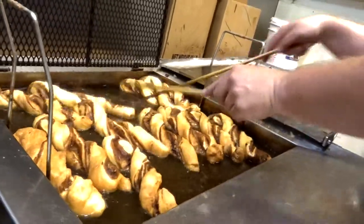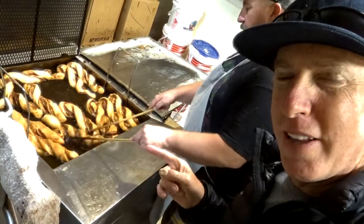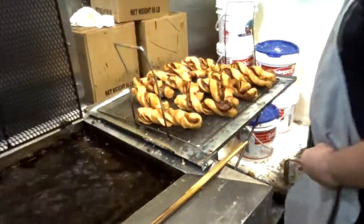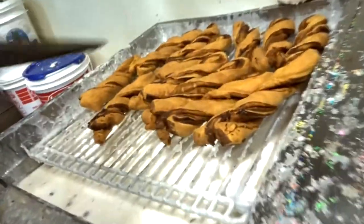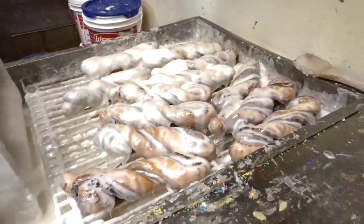Look, he's like a chopstick master. Great with those sticks, man. Play drums? Yes. These are going to come out of here shortly, then they're going to get glazed, and then they're going to go right in here. All the oil falls off of them. Wow.